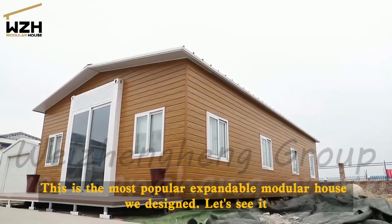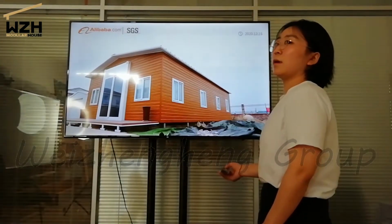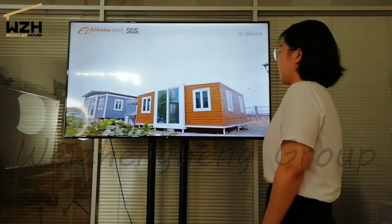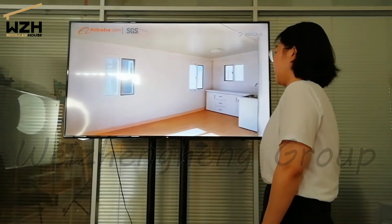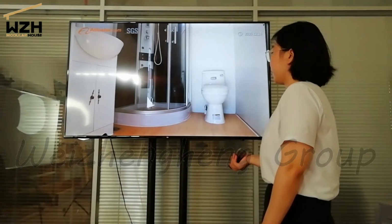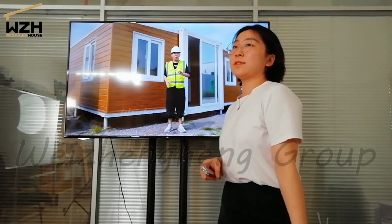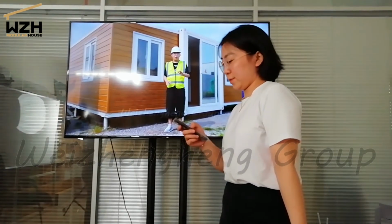This is the most popular expandable modular house we designed. Let's see it. This is our hot sale product, the expandable house, with this 40 feet size and this 20 feet size. This is the interior of the house, and the bathroom. Today the main point is the customized service we want to introduce to you. So let's see.